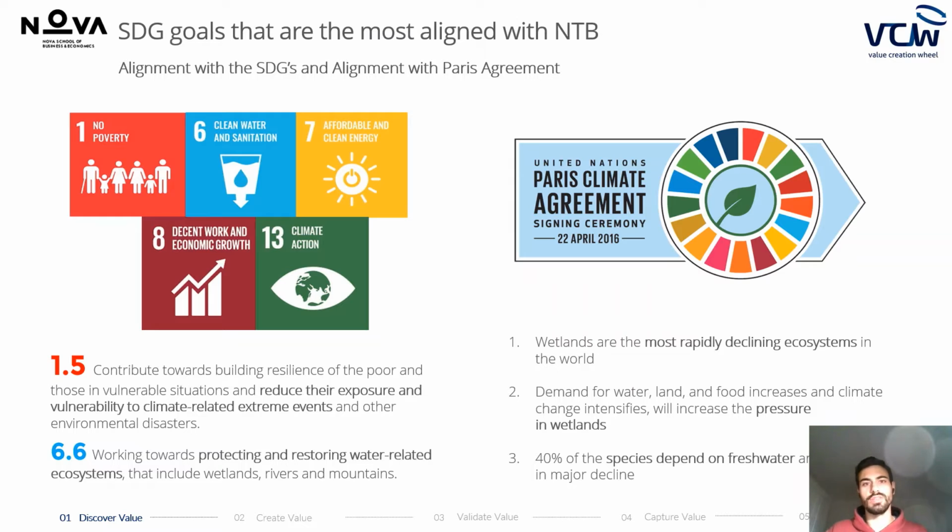Our project is mostly related to SDG goal number 6, more specifically with target 6.6, which aims to protect and restore water-related ecosystems, including mountains, forests, wetlands, rivers, aquifers, and lakes. We believe that our services will also indirectly meet goals 1, 7, 8, and 13. Our project is also aligned with the Paris Agreement deal.